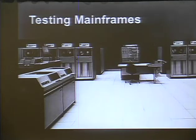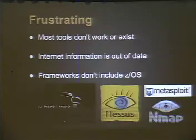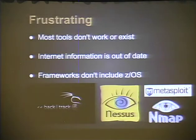So that's it. That's all I'm going to talk about mainframes. I'm going to talk about how you can actually go ahead and test some of these mainframes. It's a very frustrating experience for me because there's nothing out there. The tools don't exist. There's no information. The information that there is, is woefully out of date. Or you have IT security folks that are talking to non-IT mainframe folks, and they sort of don't mix well, I've found. So they're not really talking to one another.